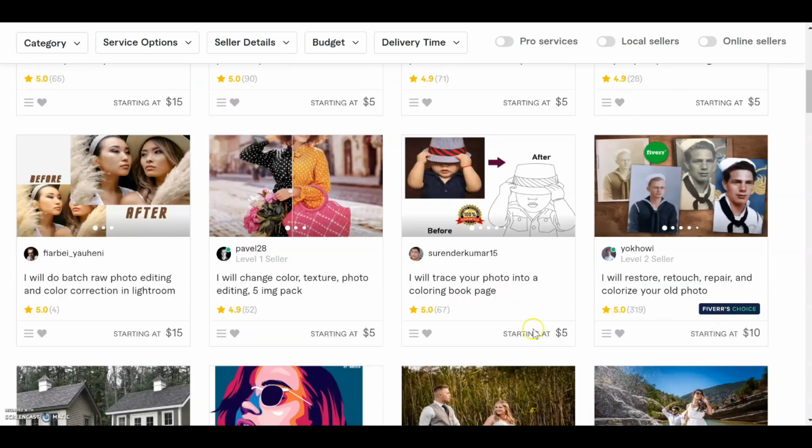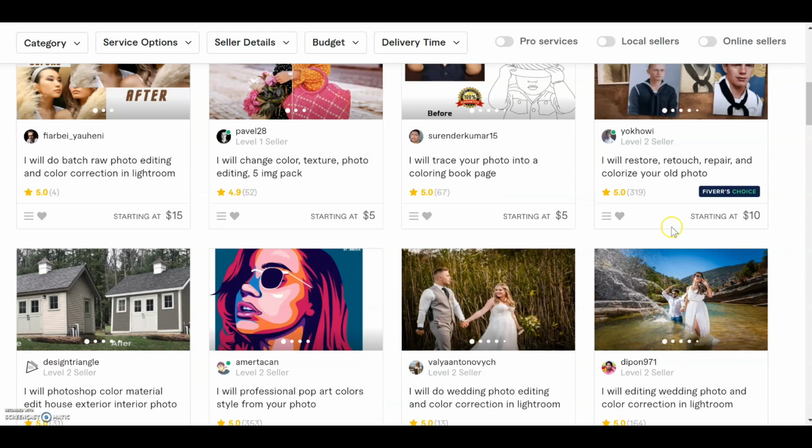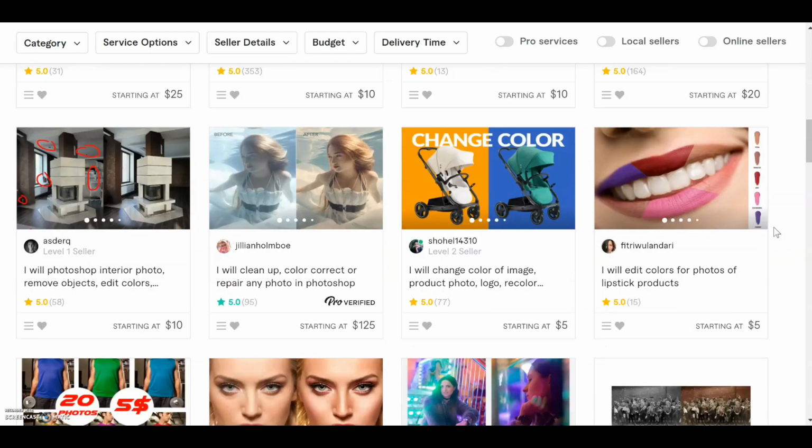A lot of them are charging five, but some of them are charging 15. It depends on the type of software that you're using that will make it look very, very authentic and very beautiful. So that's why some of these people are charging a little bit more. And let me show you what else you can do to charge even more than $10.